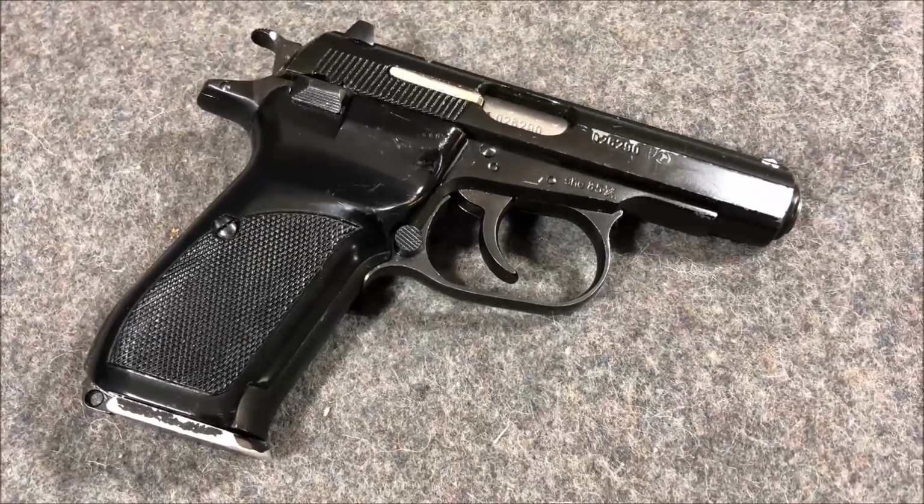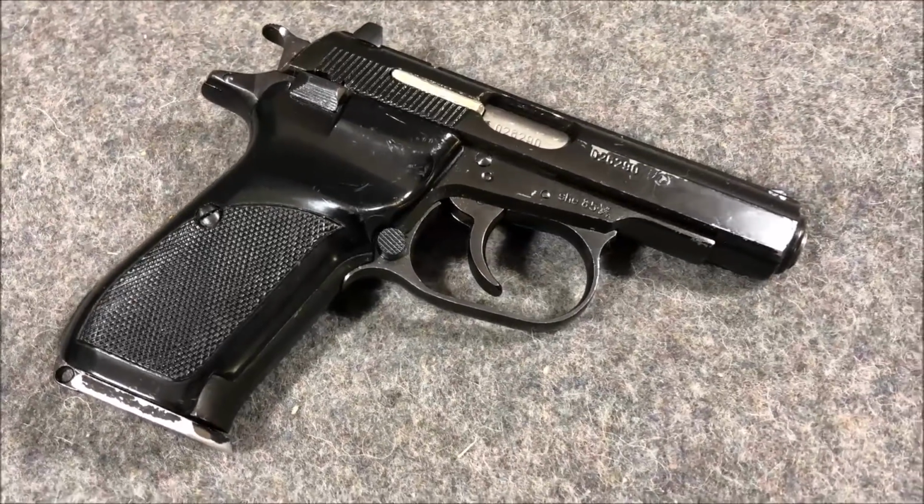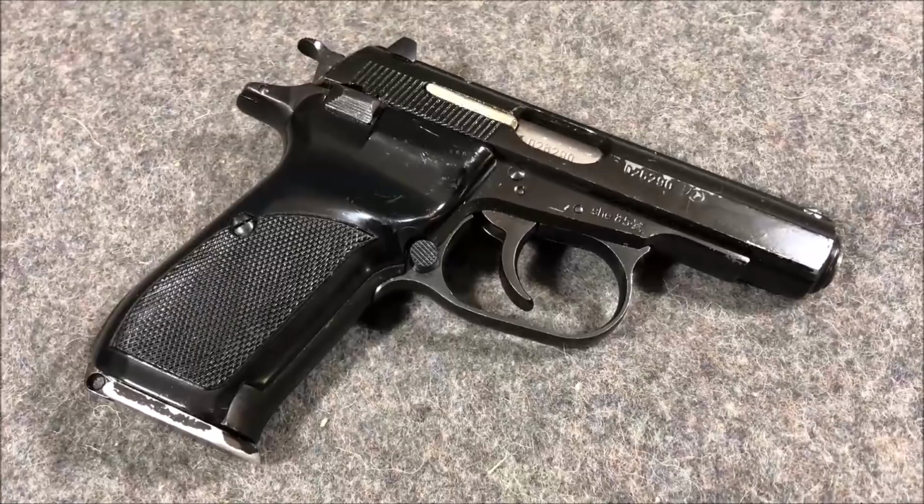So it's also very collectible. For a couple of years, these were dried up. These were not available, but now they're on the primary market again. You can get these for about $300, right?